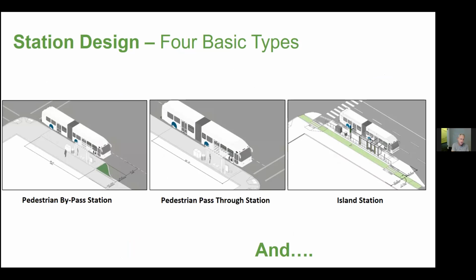We ended up with four basic types of general configuration of stations. The first on the left is the pedestrian bypass station, which means that through pedestrian traffic would happen behind the platform. Jesse mentioned that a lot of the stations involve the bus stopping in traffic, in lane, which really reduces the dwell time, the amount of stationary time in the vehicle, because it doesn't have to maneuver back into traffic again. So that has very significant consequences urbanistically, because it allows space that was previously either a bus stop or perhaps curbside parking to become habitable pedestrian territory.